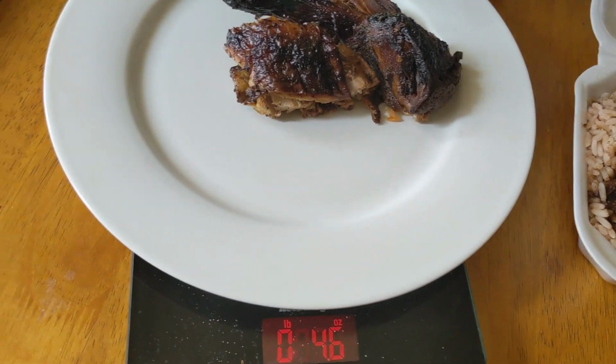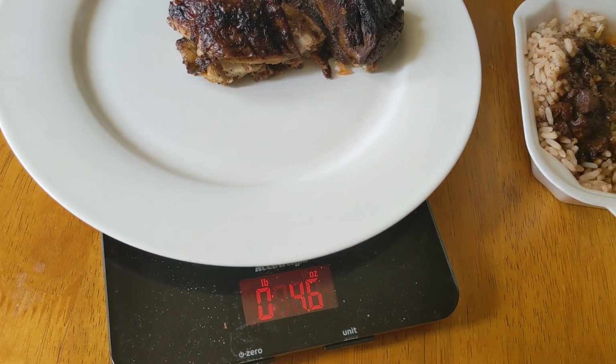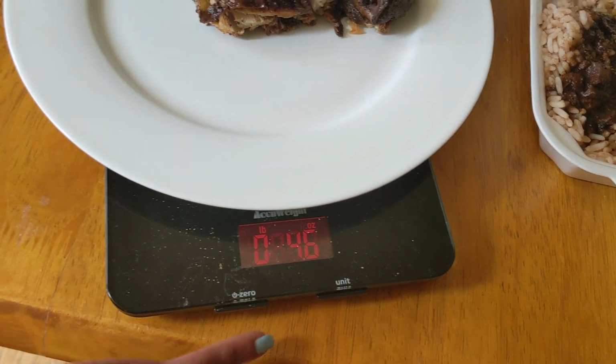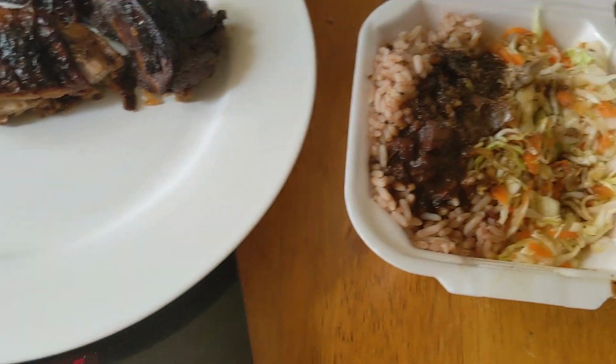So step 1, turn on the scale with your plate on. Move the chicken over and make sure it's in the right conversion. And then take a picture of it, remember it, etc. I have a video recording, so I don't really care. So now I'm going to tare it. And now we are going to weigh out, let's do rice next.